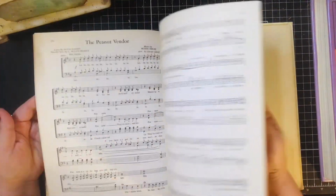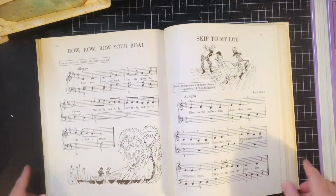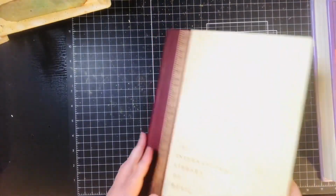Another one I found, which I thought was cool, is this International Library of Music. And it's just got all kinds of music pages in it, and I thought that would be wonderful. Like the illustrations as well.